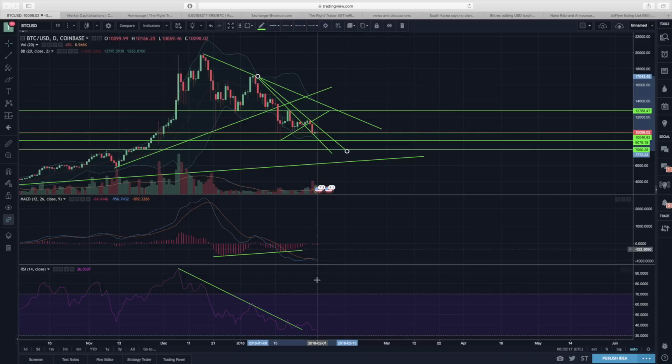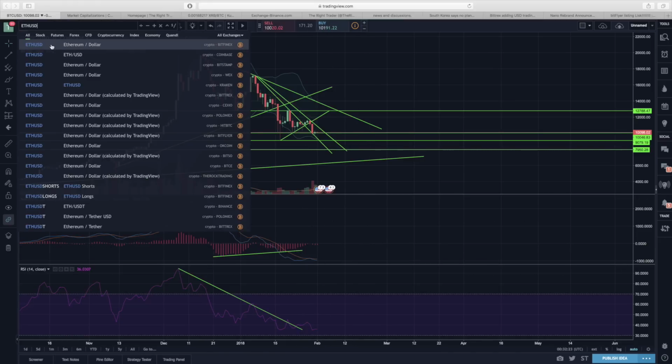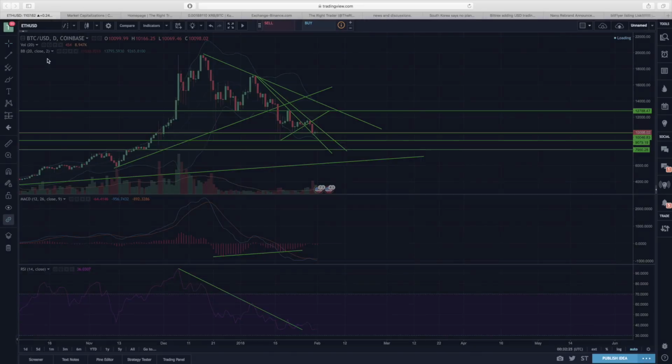As for the indicators, failed really to cross over and now just kind of flat. So not much to say there. Let's take a look at Ethereum and see what Ethereum has been doing throughout all of this.